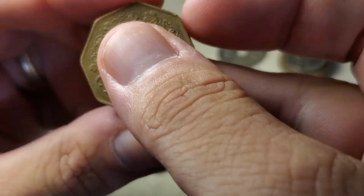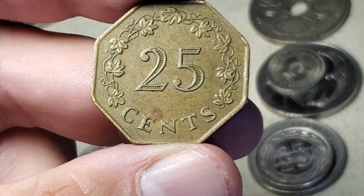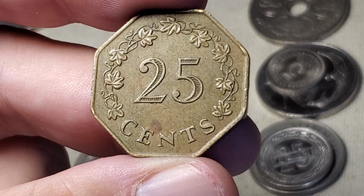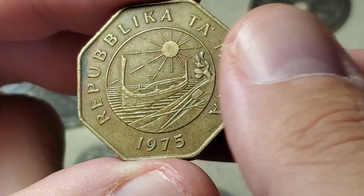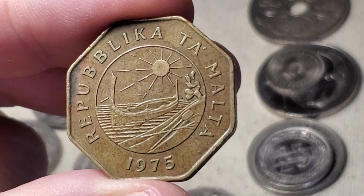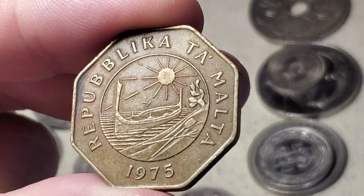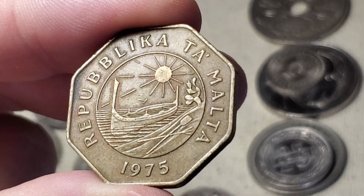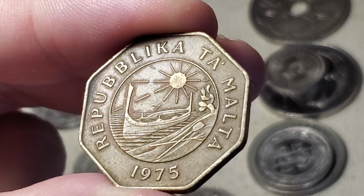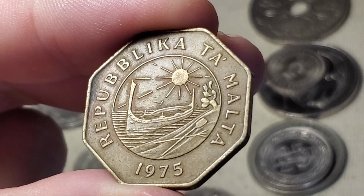see this coin from Malta, which is 25 cents in Malta. This one's from 1975. It's KM29. And so I believe this is the first year that the Republic of Malta had started. So they remade a lot of their coinage. This one is a larger coin that I did not have, books for $2. And it's neat to see the canoe with the sun in the background.